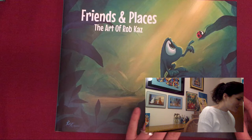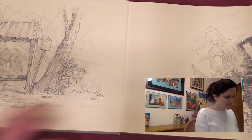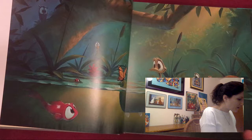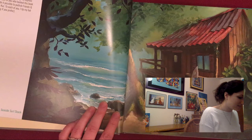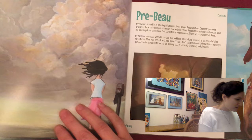Wow. Oh gosh. Okay, so I'm not gonna flip through all the pages, just out of respect, and so I don't want to give everything away right here, but just gonna flip through a little bit. He's got some sketches right here in the front. Oh my gosh, wow, it looks so good. Oh my gosh, I love it so much. Oh, this is gorgeous. Okay, so this is part of the Places I'd Rather Be, and it's just breathtaking. I am obsessed with the lighting and the mood that all of his pieces create. Pre-Beau, so good. Some backstory. I'm sure there's some information about how he got started and whatnot.